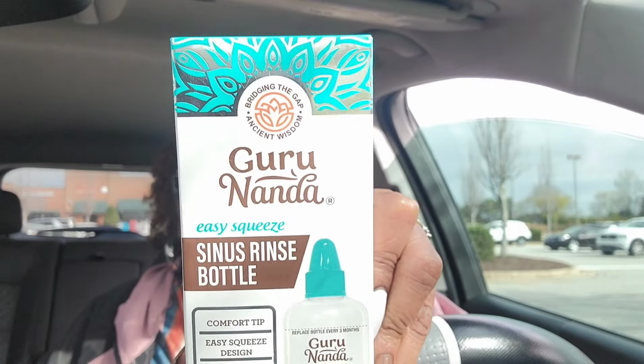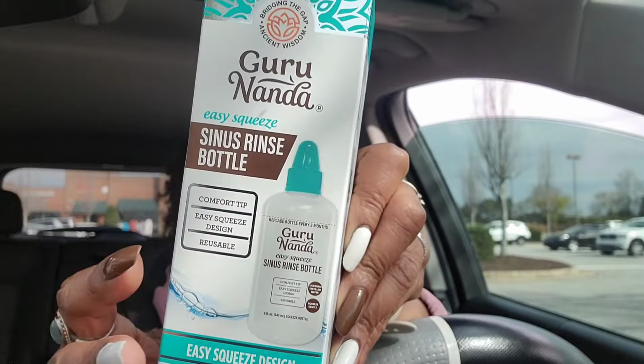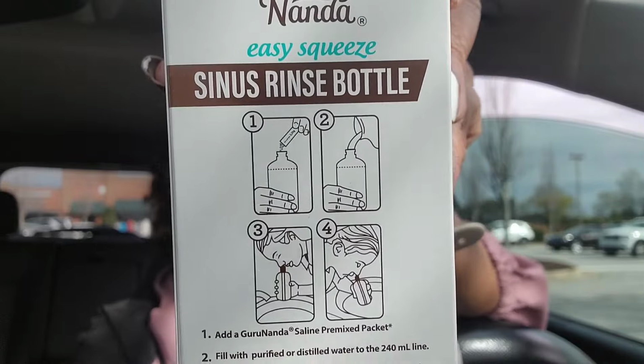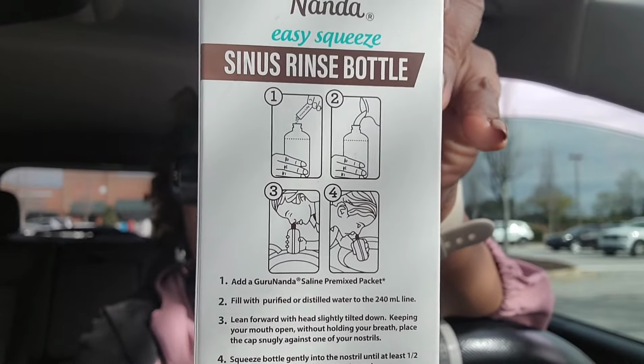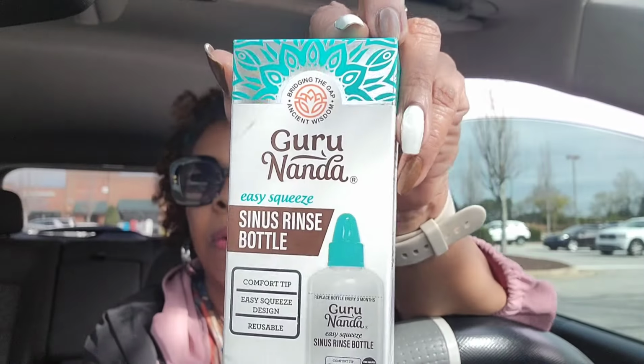I've been seeing this floating around on everyone's walkthroughs and hauls, and I have not yet been able to find it. And I know there's another part to it. I guess the solution that you put in here. But I went ahead and grabbed it while I saw it. Hopefully they'll put out the other part tomorrow. I don't know why my store always puts things out separately instead of putting things out together.